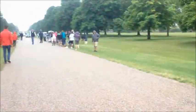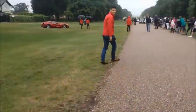Exhaust. The Hawks, they just arrived. Matching. They've arrived. Oh, they are arriving. There's an 812 Superfast there, that'll be later. Do you know what the safety car is? 488.